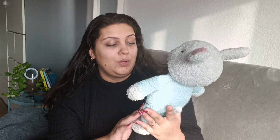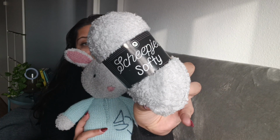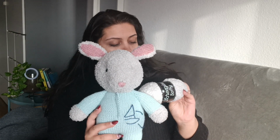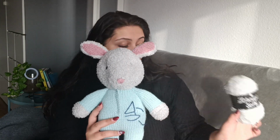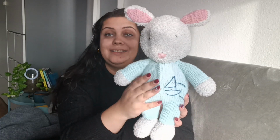It's knitted on 3.5 millimeter needles, and the fluff is this amazing yarn, the Sheepiest Softy, which I think is 75% polyester and 25% nylon, and the pajamas are just knitted from acrylic in this beautiful teal color.